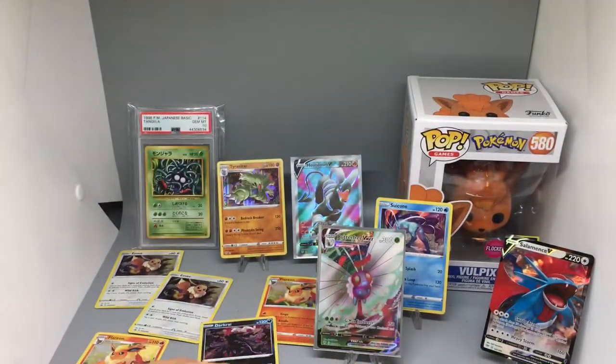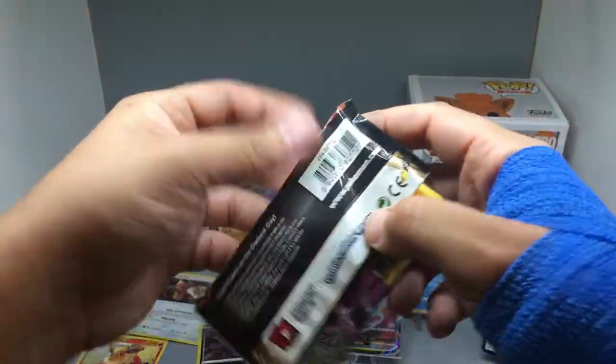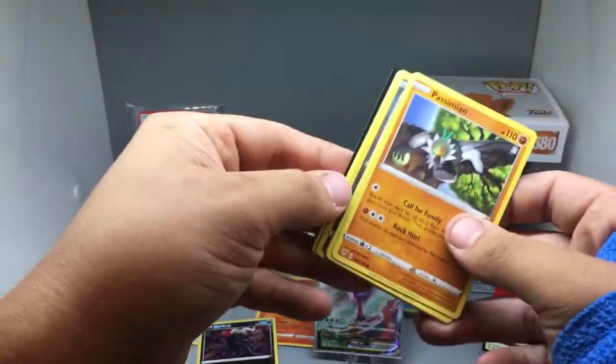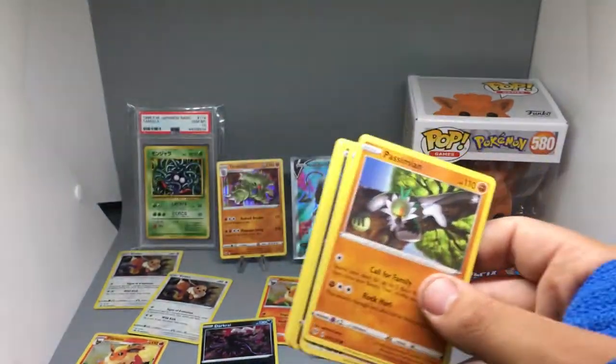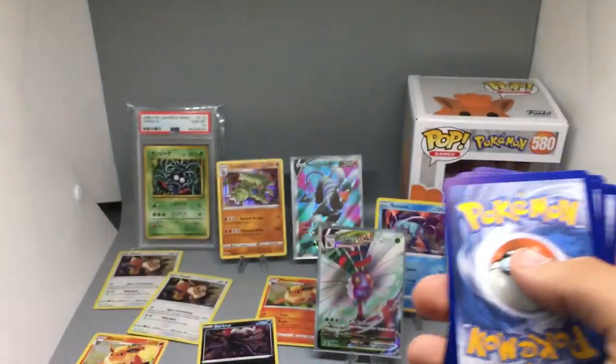And now time for our last pack. Last pack magic. Let's see what we got. Send us home with something good. One, two, three. Trash the energy.